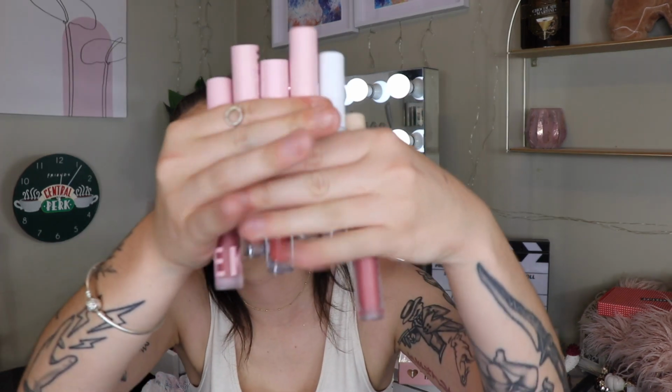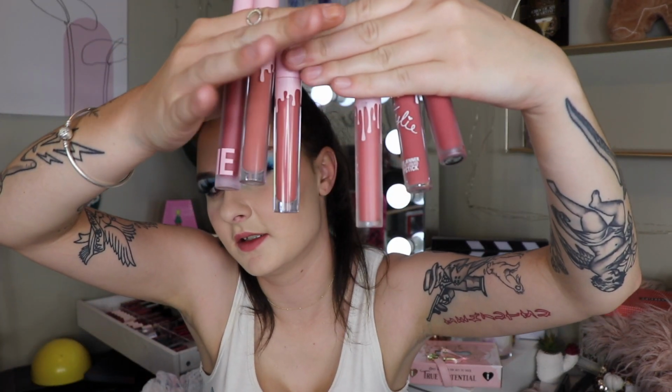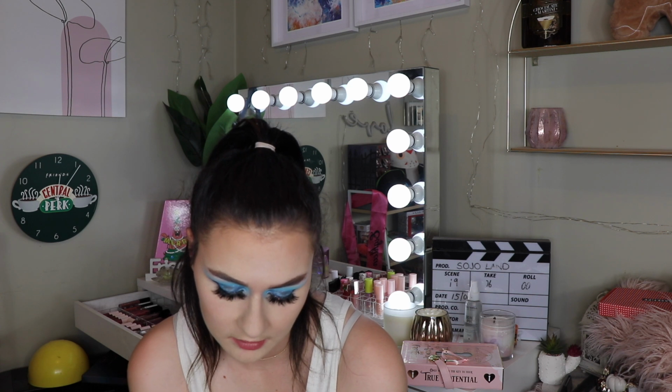So, okay. These are like the shades here. As you can see, they're all kind of like neutral. But I promise they're all different. Kind of. I've got a Morphe liquid lipstick in Unsettled. I have an actual lipstick from Glamlight. This is the Tiger Tough one as well. I have a lipstick from Colourpop in the shade Golden Beach.